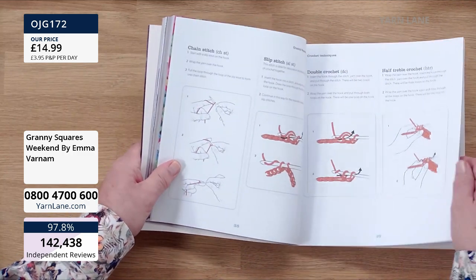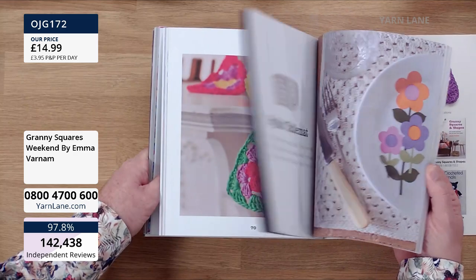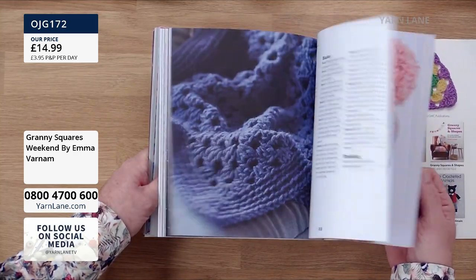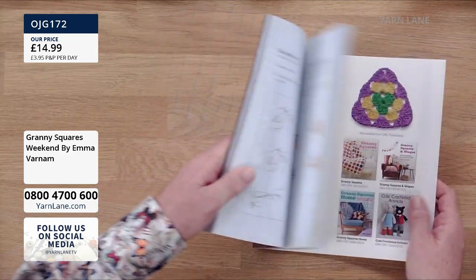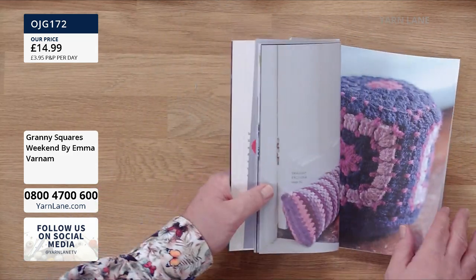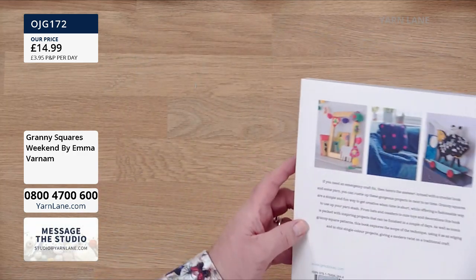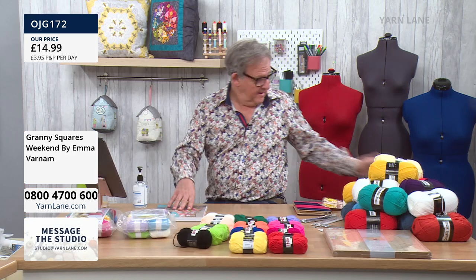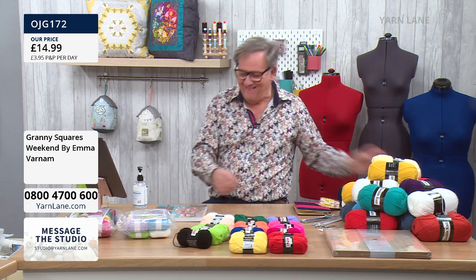Oh, look, I think basically it must be the same publishers, just using a different crochet person, because the format is exactly the same in this book. No, the projects are completely different, but I'm just saying the format and the print. Look, this is all the same. I imagine it's the same editorial house. No, it isn't.